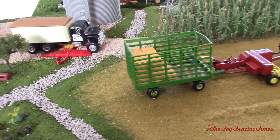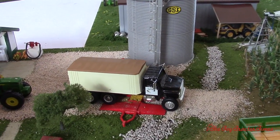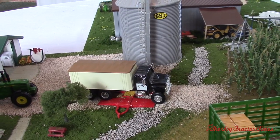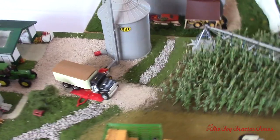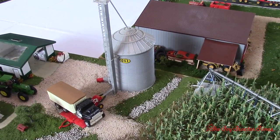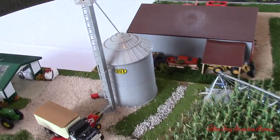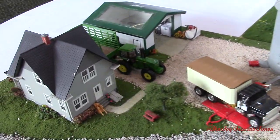And then there's a grain truck pulling over the pit express, getting ready to dump. We're coming into the field. And then this grain leg is just a kit that I bought from a hobby store, and then a GSI bin. Very nice. And they also have the house here. So you've got a wheelbarrow and flowers. Yeah.